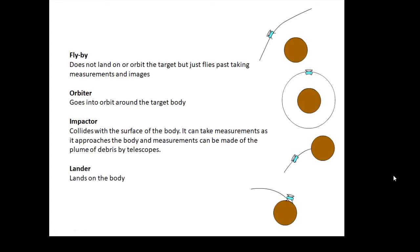An orbiter goes into orbit around the body, around the planet, for example. An impactor actually collides with the surface, it smashes into the body. It can take lots and lots of measurements on the way down, and then when it crashes there's a big plume of debris, plume of dust and stuff that back on Earth we can look at with telescopes and we learn a lot about the object.